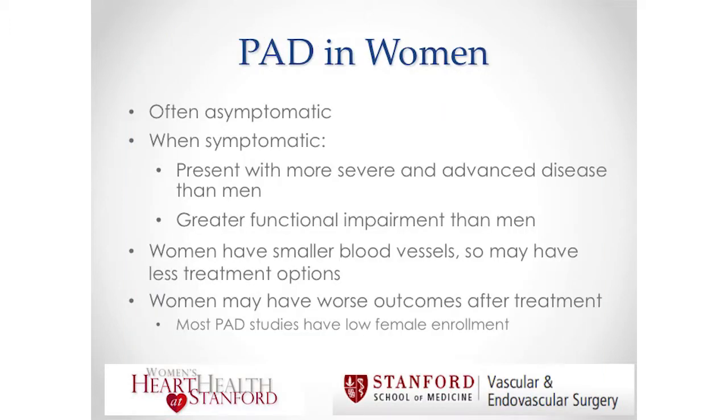So let's talk a little bit about peripheral arterial disease specifically in women. I already mentioned that generally people are asymptomatic. However, when women become symptomatic, we find that they generally present with more severe and advanced disease than men. And it's not entirely clear why this is, whether they present later just because they bear the symptoms longer or they don't recognize the symptoms longer. But they certainly tend to present with more severe disease.